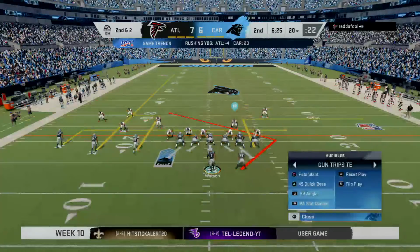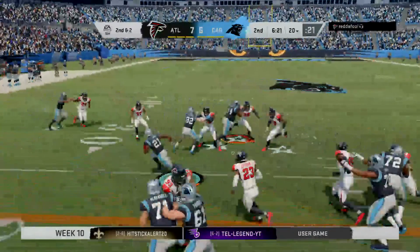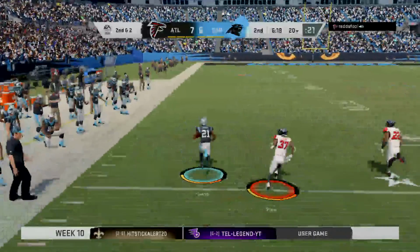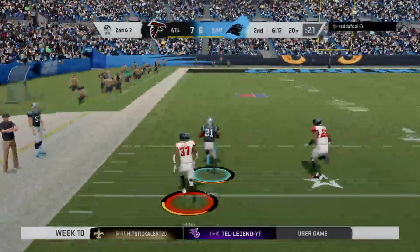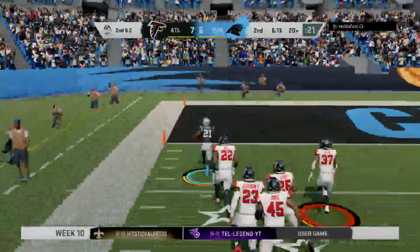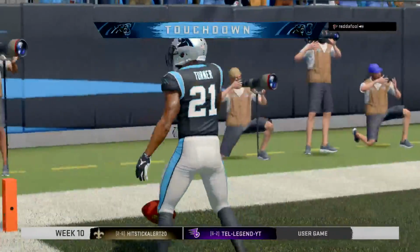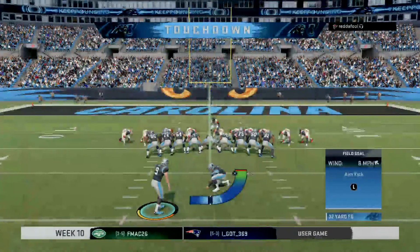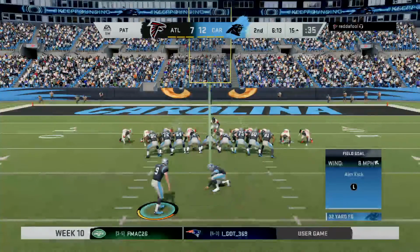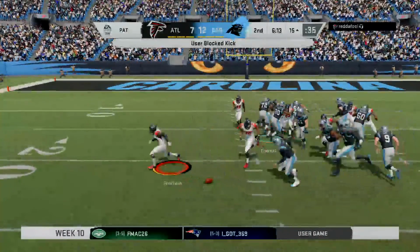Facing a 2nd and 2 after that last catch, good for 8 yards. They'll run it now out of the gun. And he'll take this into the end zone. Touchdown, Carolina. A big play there. An 80-yard touchdown. And the Panthers have taken the lead.